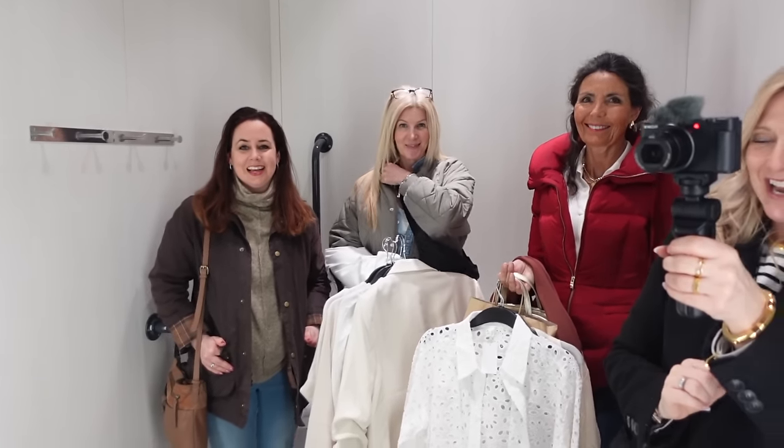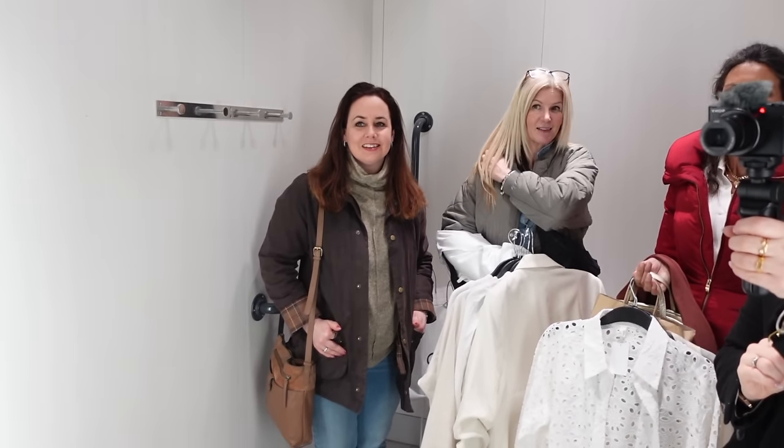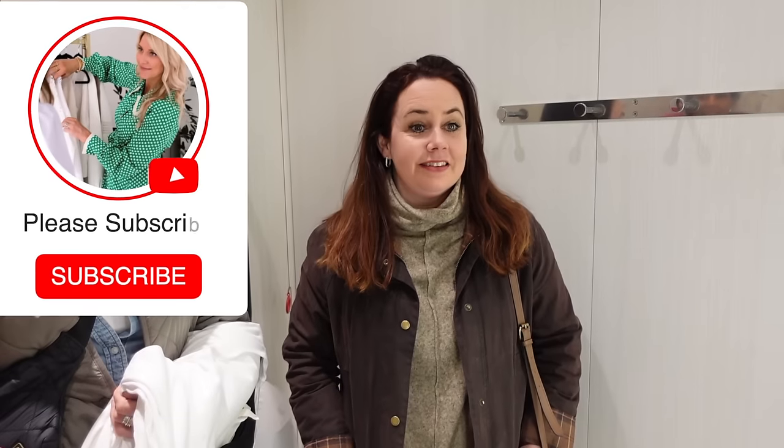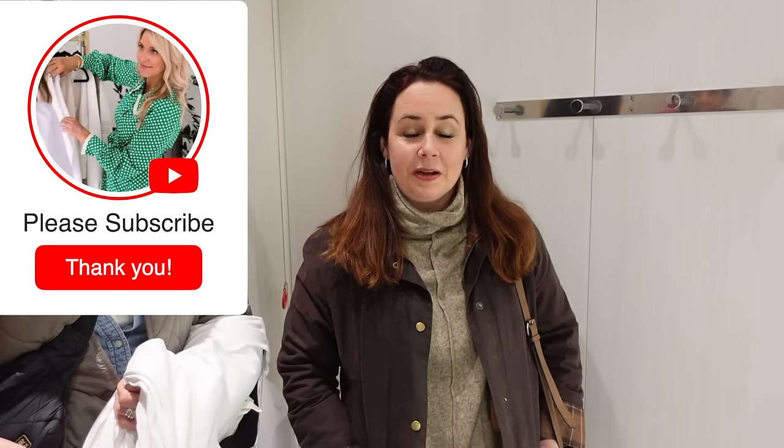Okay, so you can see there's four of us in this changing room right now. So you're back in your original clothes. It's very depressing. So have you enjoyed it? I've had a great day. I feel thoroughly spoilt. I feel like I've learned a lot. And it is definitely by far the most successful shopping day I've ever had.